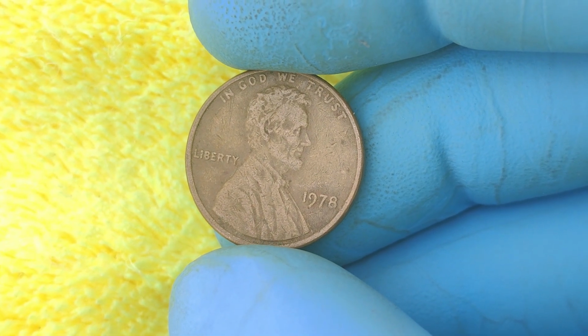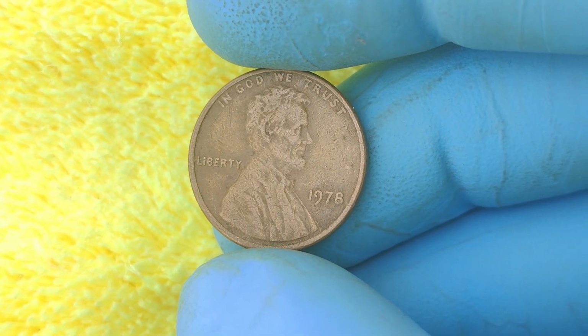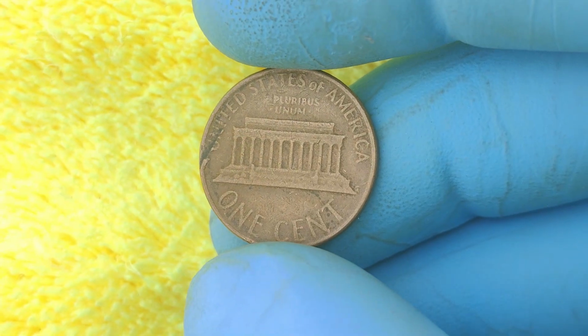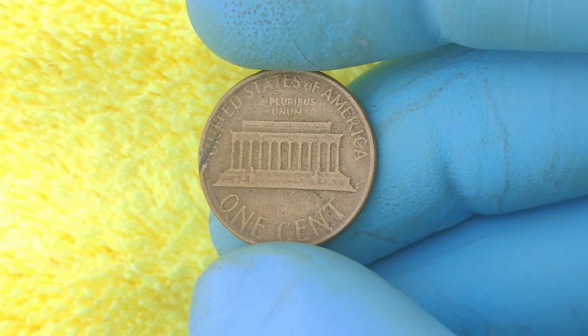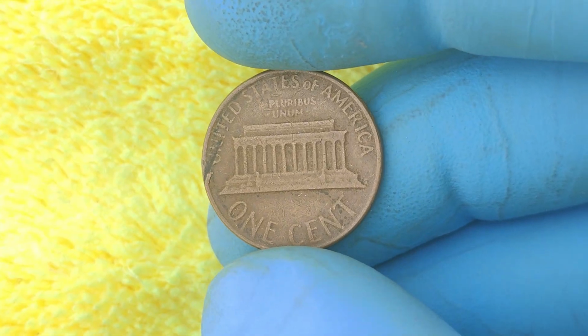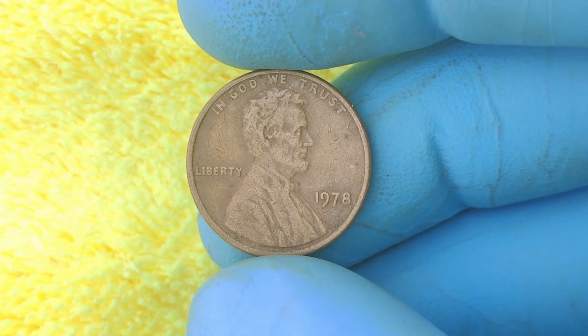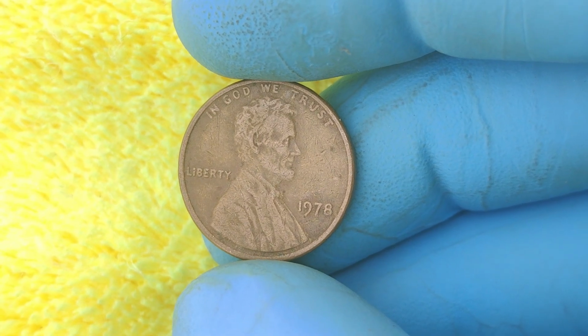First, look under the date. If there is no mint mark, you have the Philadelphia issue. Next, examine the coin carefully under bright light. Is the surface shiny and red, or dull and brown? Are there visible scratches, spots, or wear on Lincoln's cheek and jaw? Do you see any unusual doubling in the letters?